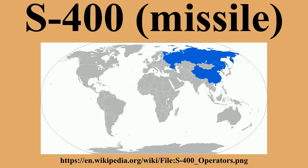Surface-to-air missiles allowed by Russian Presidential Decree: 48N6E, 48N6E2, 48N6E3, 48N6DM, 9M96E, 9M96E2 and the ultra-long-range 40N6E. The S-400 utilizes an active electronically scanned array.